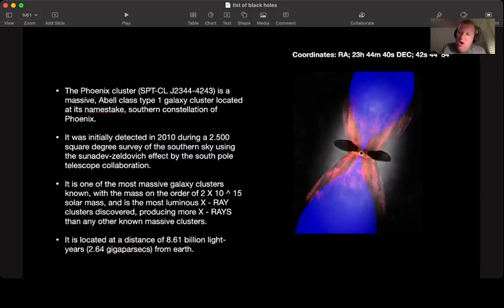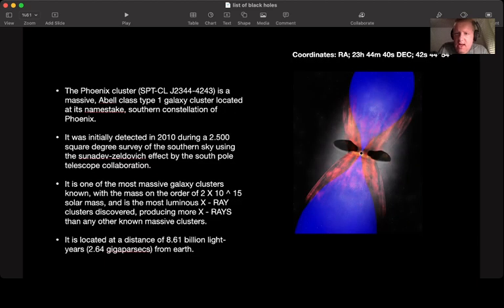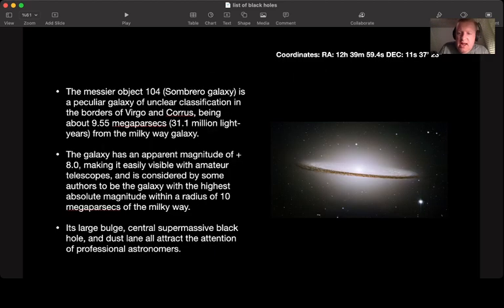Now, I just want to tell you, you probably noticed that I put the coordinates on the top right of the screen. What you're seeing is the coordinates of where the black holes are in the night sky. So if you know what that is, and if you have a smart telescope or a computer to control it, you can write these numbers down and your telescope will point right to it. So hopefully you can get a closer look at those galaxies or black holes.